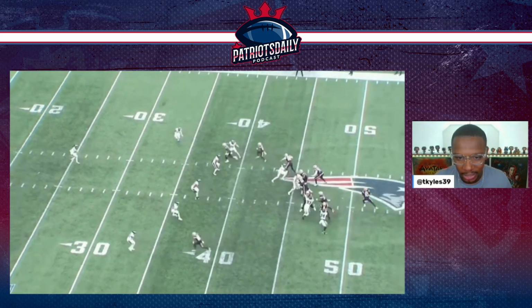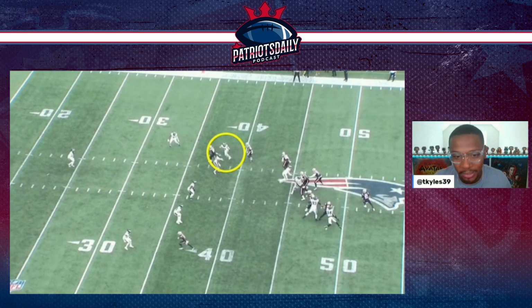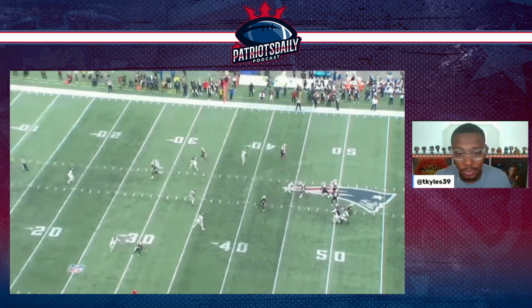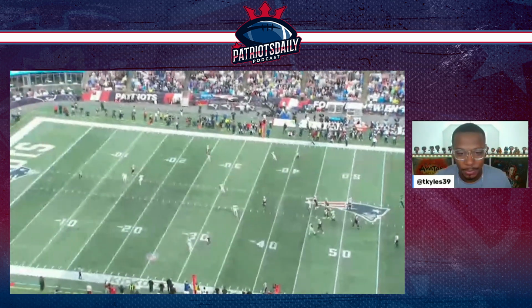Demario Douglas creating conflict with his route stem, doing a great job getting in the blind spot. Maddox, eyes on the QB, doesn't realize he's being attacked. By the time he does, too late. Demario Douglas already has a ton of space.